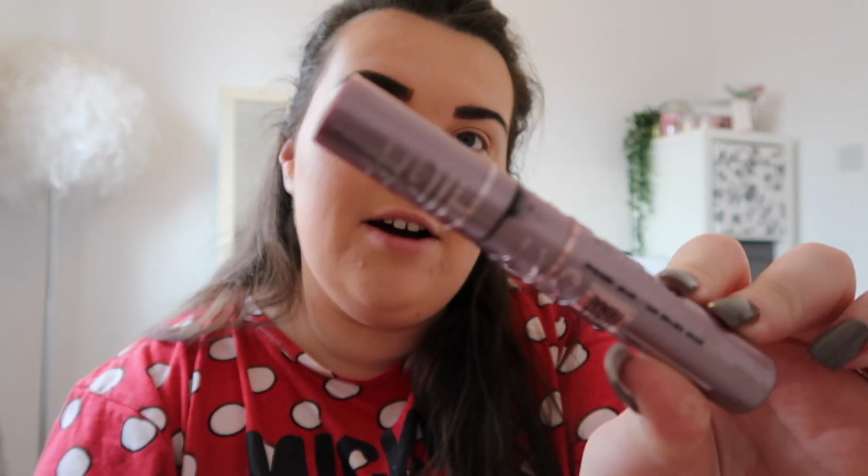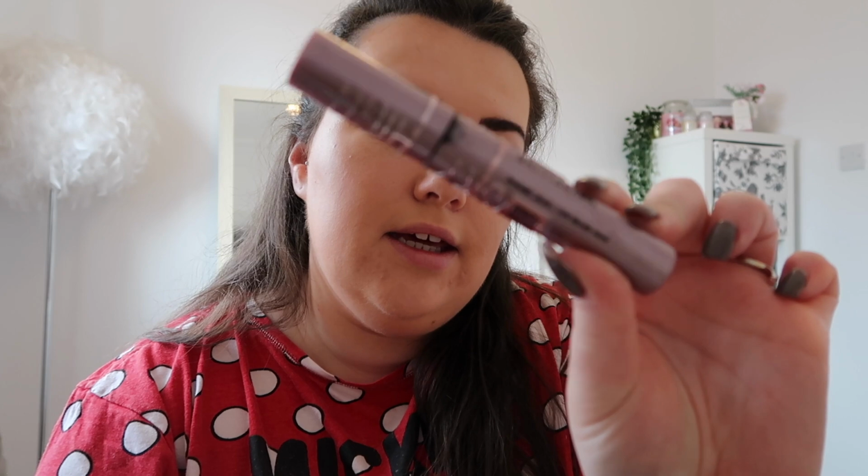It's the Maybelline New York Sky High Mascara that comes in this pink tube.